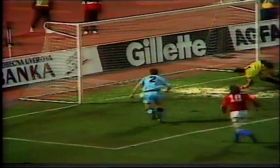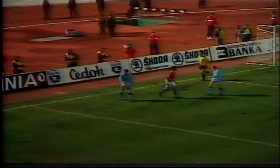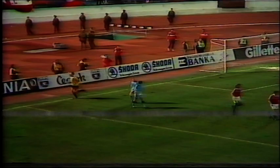And here's a break for Czechoslovakia. It's Konopli Czech with Happel outside him. And Happel goes now for the shot. Oh, dear! It's escaped the grasp of David Seaman, and Martin Keown scrambled it away from the post. And that threatened to be a nightmare moment for the England goalkeeper.